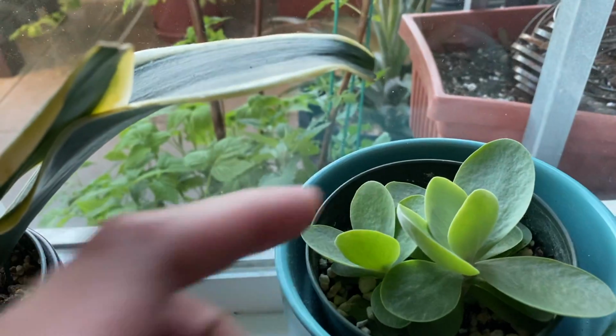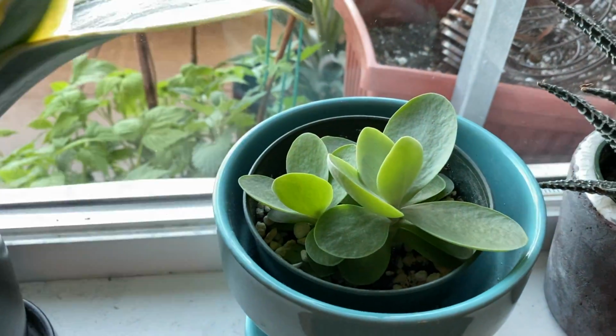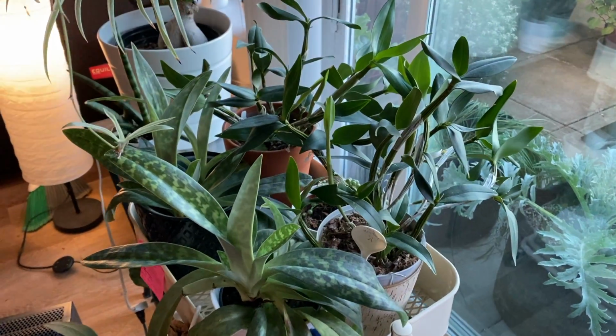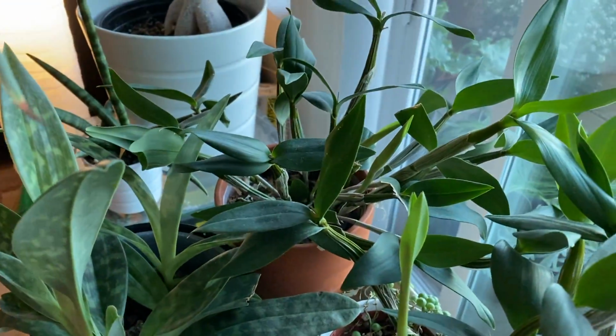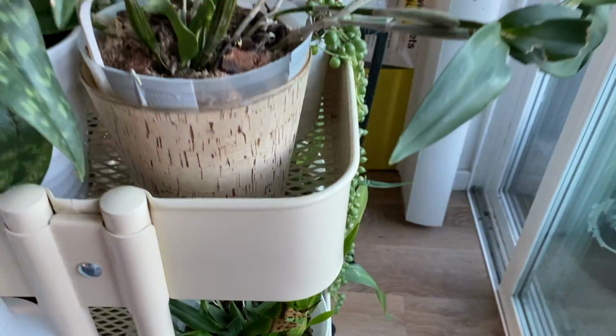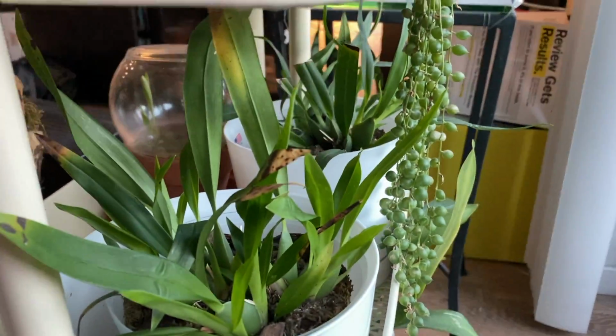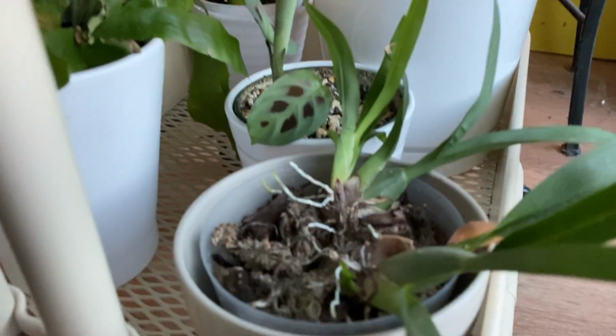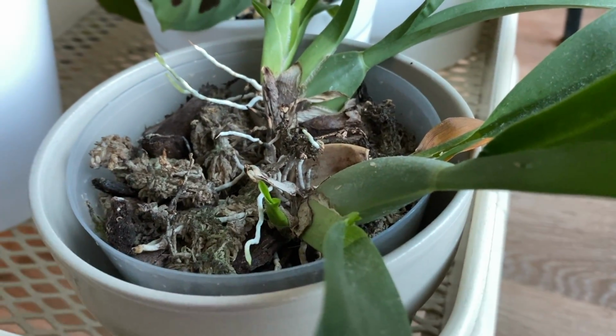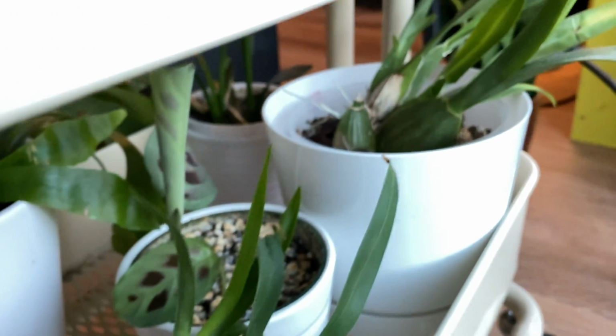For the indoor, this is the petal plant. And here's the orchids. Not going to talk about them in detail, just going to show you how they look right now. These are the mini oncidiums. Here's a few more orchids. That little growth is getting bigger for sure.